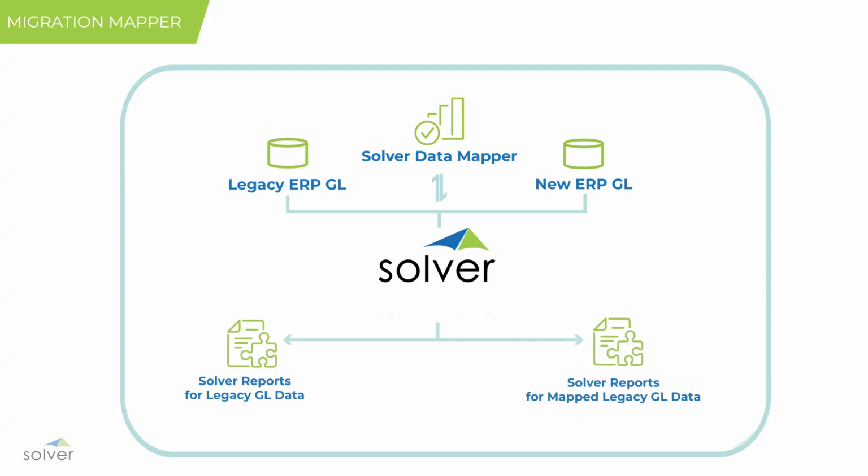And then overall, we have our data warehouse, which is in the center as our Solver logo. And this is where both the legacy and new ERP GLs are brought together. And then lastly, at the bottom here, we have our Solver reports. So the reports that show both the legacy data in its original structure and the same data remapped to the new ERP GL.